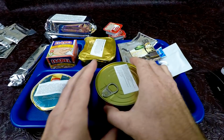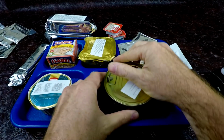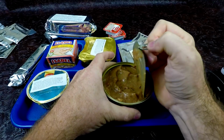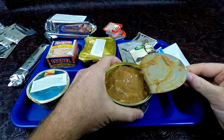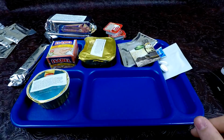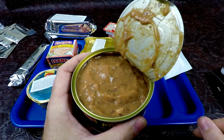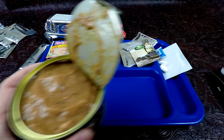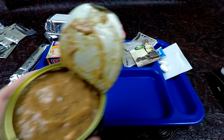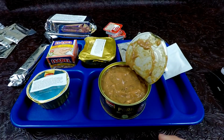Okay, so we'll go and open the main up first. Let's see what this is all about. Quite a hefty can. There we are. And it looks kind of like a beef stew or a pork stew. This has a very, very different smell to it. I don't know if it's almost like a sage and bay leaf. I don't really smell any of the onions in it at all. So I don't know. It should be interesting.